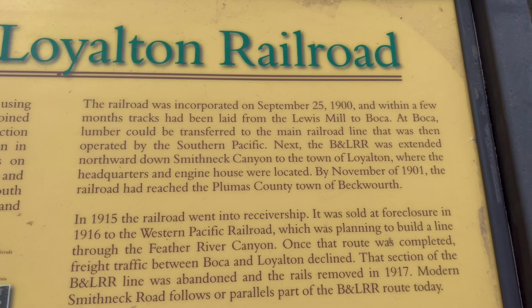And here's some information about the Lewis Mill site. You can pause or scroll or whatever. Read that. Good old boys there. And then here's some history. Circa 1905. This is hauling logs before the railroad, before the steam donkeys, I guess.